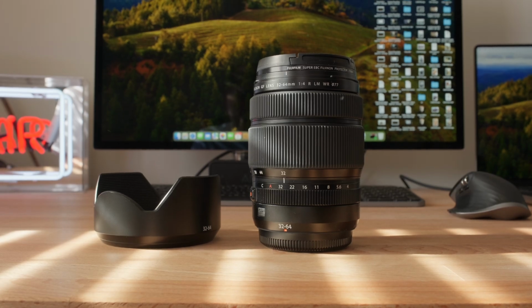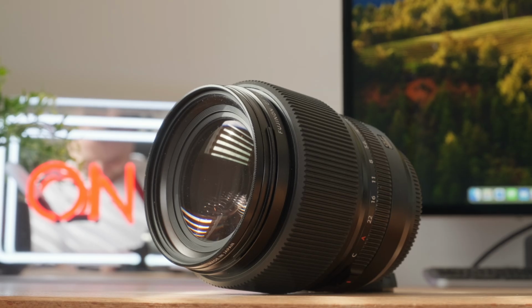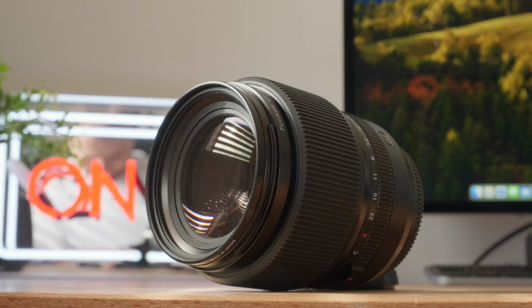The other lens that I had on hire was the 32 to 64mm f4. I chose this lens as well for the hire because I thought I would want the versatility that it offered. Again, it's a pretty big chunky lens because it's a zoom, and f4, I think this was the lens that made me think, I don't really need this.